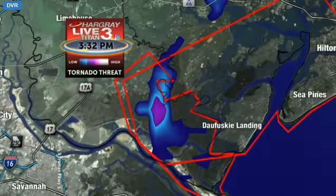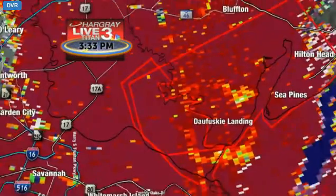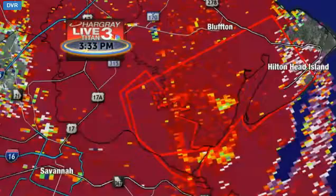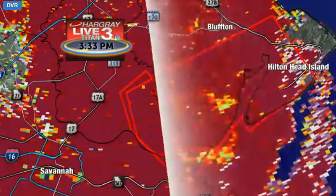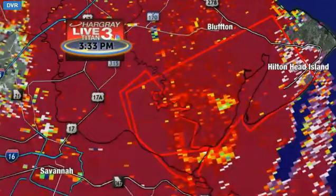And the one thing you can probably see at home, it has either A, held its rotation and been solid, or look at the past scan. It looks like it's actually intensified, and the shear, the rotation has gotten stronger. Now that's not a sign I like to see. Let's switch to our correlation coefficient, big fancy word for basically picking up on debris, wood, glass, you name it, flying through the air, and I still do not see that.